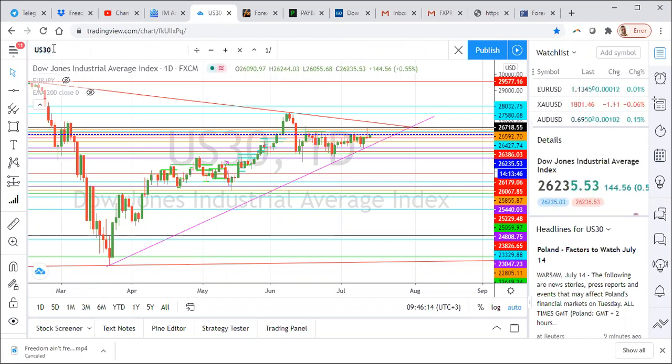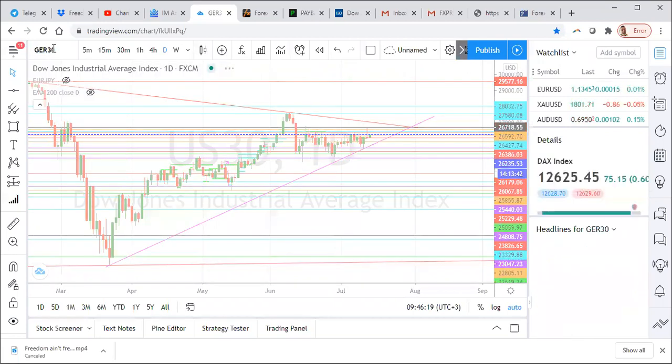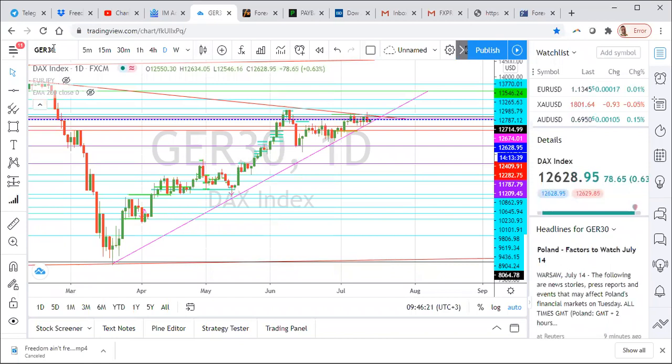Okay, so that's fine. Let me look at German 30 again. Yeah, I'm seeing the same thing. It's on the support trend line. So I feel like there's going to be a push up before it's rejected, and then it's now rejecting on the support, and then it'll just come down up here and, bam, continue down. That's my analysis for today.